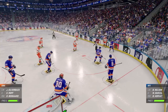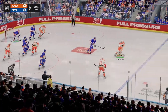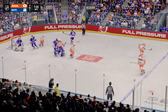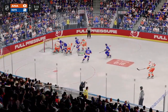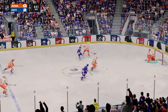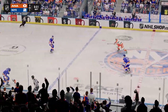Past the midway mark in this period, the Islanders lead this 1-2-0. Can they take advantage after winning that draw? Pass back to the point. No room for that one to get through. Just a little too much contact and couldn't hang on to the puck. Into the attacking area from the left side. Poked away by Dahlin. Sends the cross-ice pass.